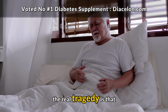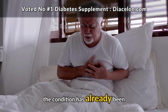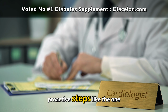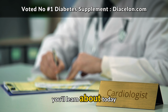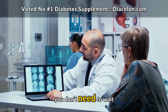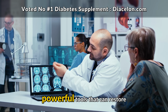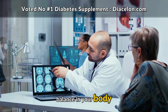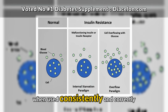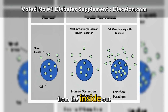The real tragedy is that by the time most people are diagnosed, the condition has already been damaging their bodies for years. That's why early, proactive steps, like the one you'll learn about today, are so important. Because the truth is, you don't need to wait for a diagnosis or a prescription. Nature already provides powerful tools that can restore balance in your body. And yes, there really is one simple drink that, when used consistently and correctly, can help your body start healing insulin resistance from the inside out.